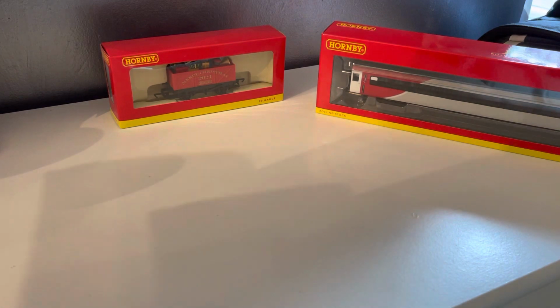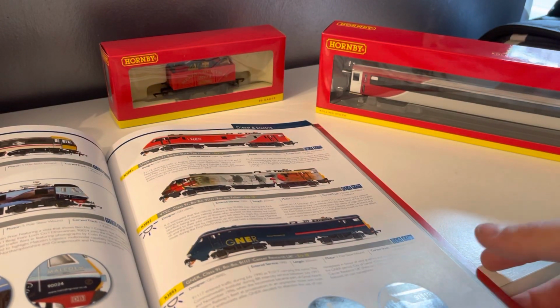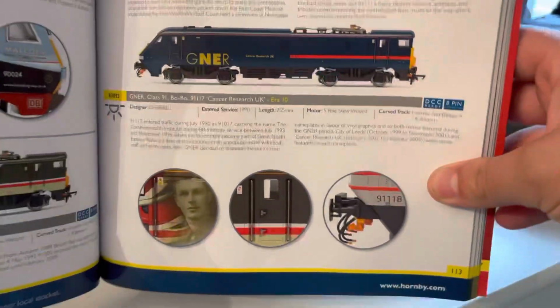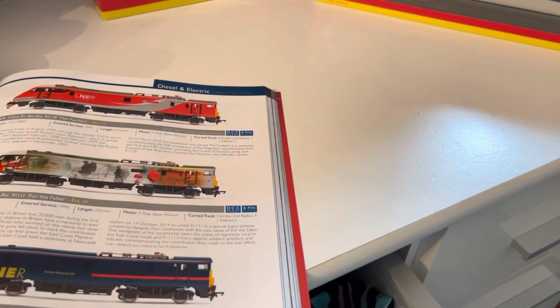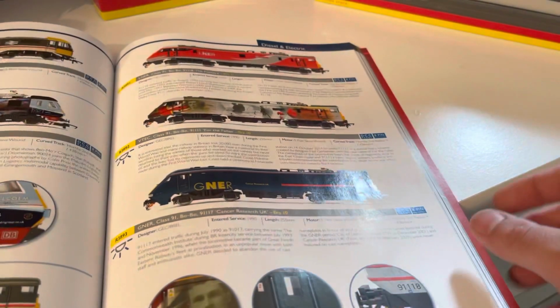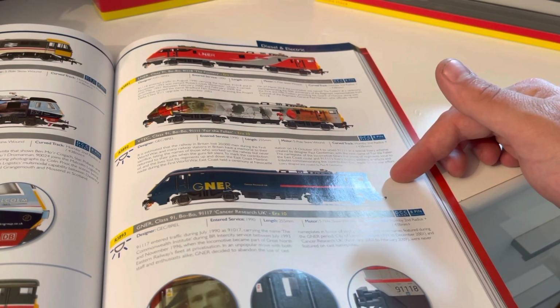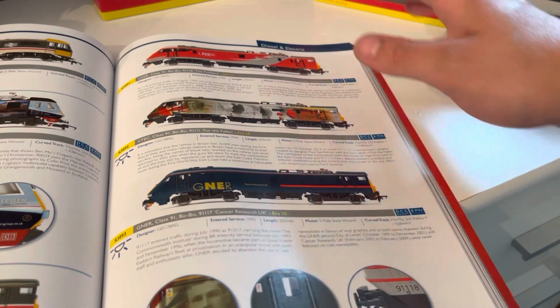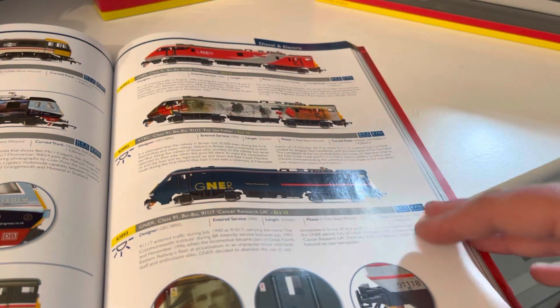So obviously this is the Hornby catalogue. So I've pre-ordered the 91. Sorry, you can't quite see it. It's my fault. So I've pre-ordered the 91 in LNER colours. I did originally order it in the other one, and then I thought, nah, I'll get the LNER one. So I've ordered all 9 coaches and the DVT. The coaches are up here, but I've only seen CAD drawings of them.